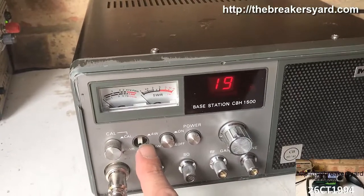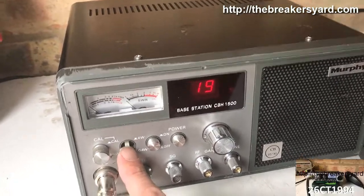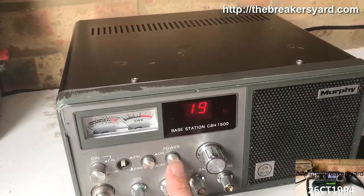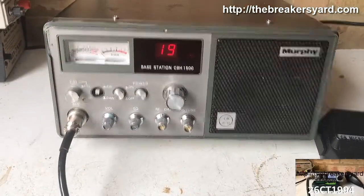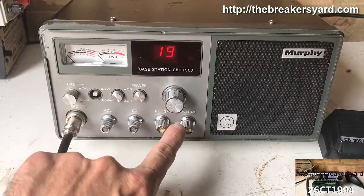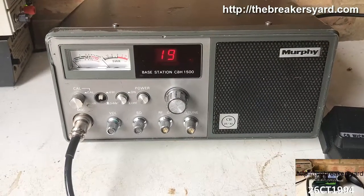You've got your switch between SWR and calibrate, but I'm having to push it in with my finger because I'm missing the button. And then you've got high-low power, so your 0.4 watts, 4 watt, and then your on-off button. So that's all working fine. And then you've got, as we've mentioned, the 4-pin plug. Then you've got your volume, your squelch, and it's got the RF gain on it, and then a delta tune. So as I say, it's got a lot of the features that the better rigs had of their day.